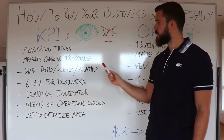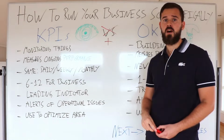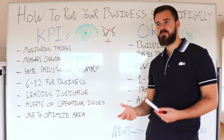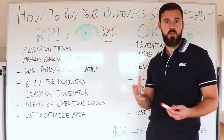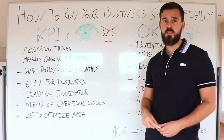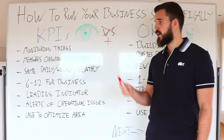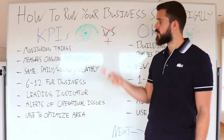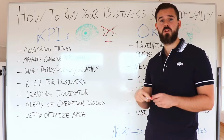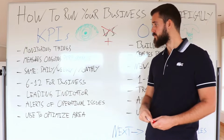So with KPIs, you really have the same set of KPIs for extended periods of time. You might change them up based on certain things like stages of growth and things like that. Like a brand new business will have different KPIs than a more mature business, but more or less they stay the same over time and don't change so much. And you really will create a set of KPIs that are specific to your business and your type of business. So they're measuring the right things based on, again, the type of business that you're running.